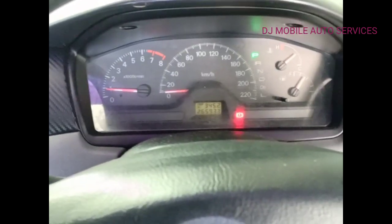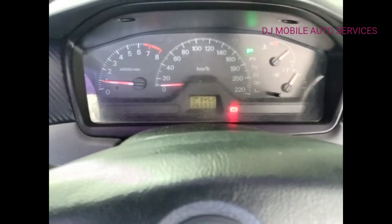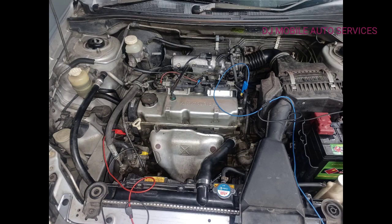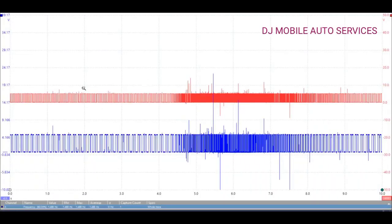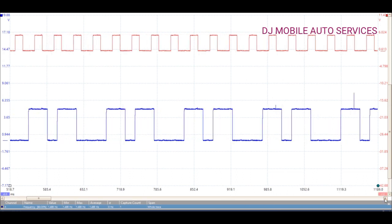But as I said, I'm gonna grab the crank and cam signal since it's really easy to get. And let me see if I could get some kind of direction on what is going on. Right, so I got my red trace hooked up to my crank sensor and my blue trace hooked up to my cam sensor. So let's analyze this waveform and see what we get. I now start the vehicle up, right? The vehicle is running when I got this capture.